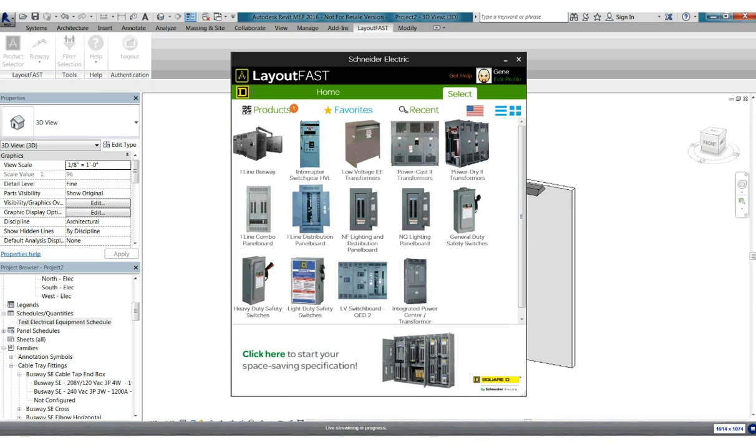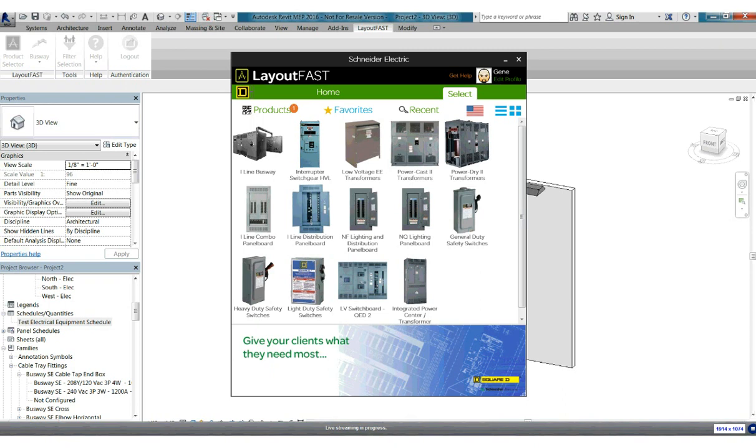Another question from Joe. Joe's asking, do we have a MCC layout? The answer is not yet. We're working on it, though, Joe, as we speak.